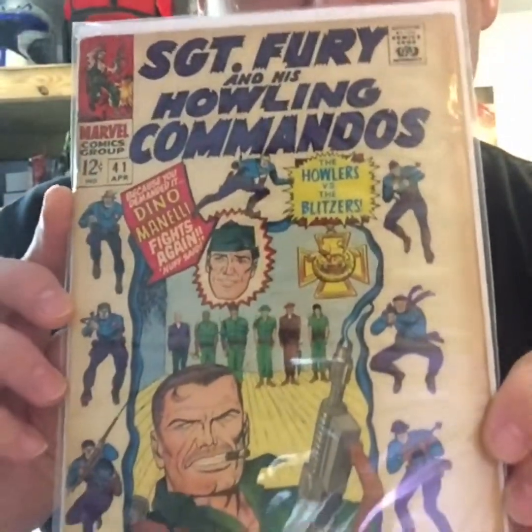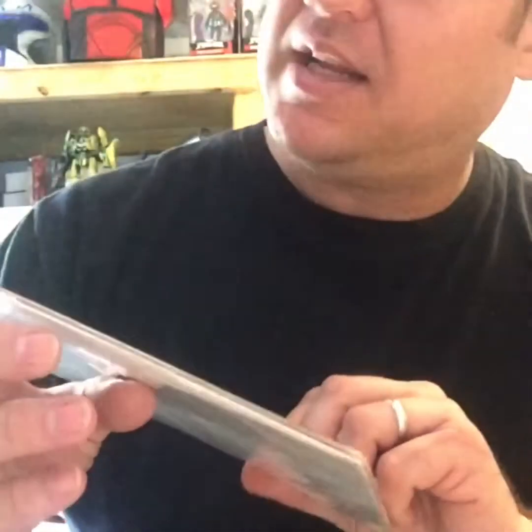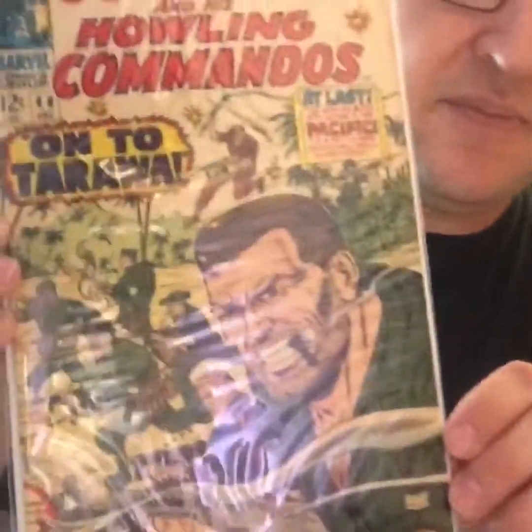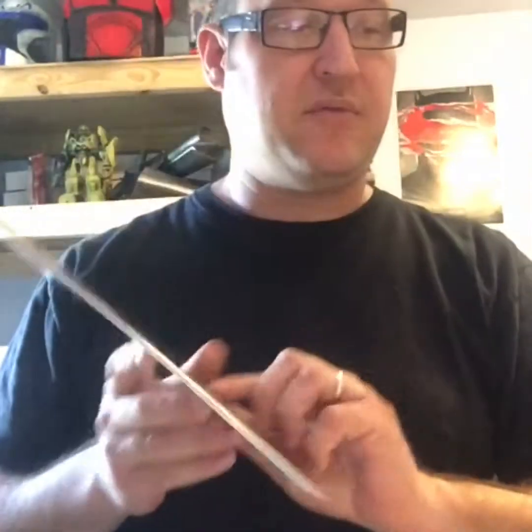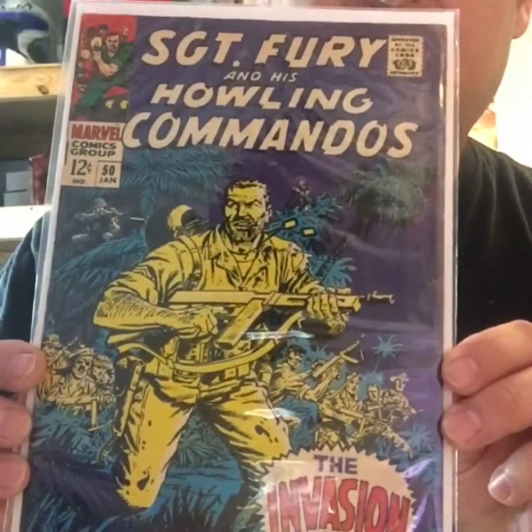Paid $2 a piece for these things. And while they're not pristine, they are in pretty decent shape. Most all of them, the main issue is the discoloration from being so old. But most all of them are completely intact. The staples look great. There's some mild rusting on some of the staples, but nice little run, nice little grab I got of those bad boys.